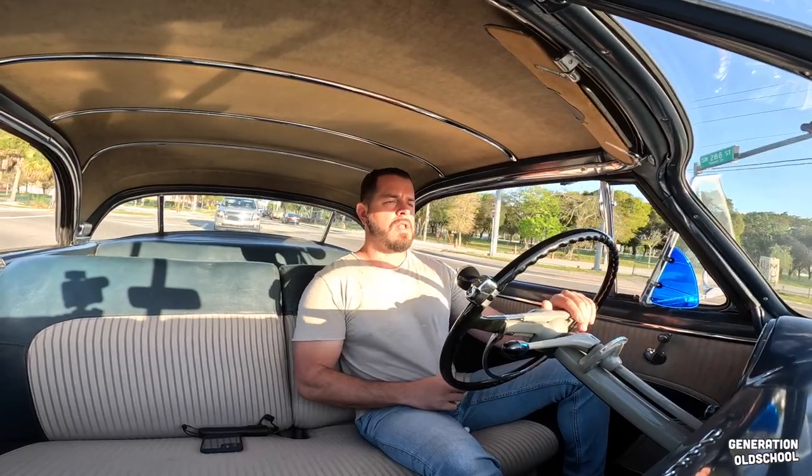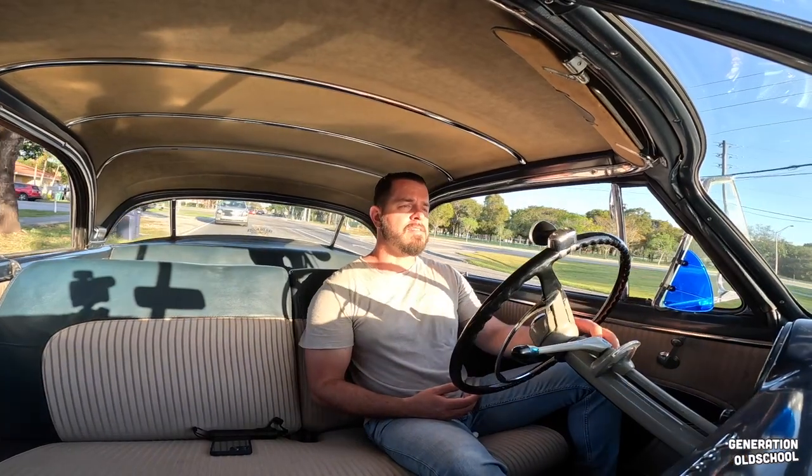If you guys are interested in buying this 1950 Chevy, don't hesitate, don't wait too long. There's many people that are gonna be interested in the car, and like I said, I'm only gonna let it go for the right price.